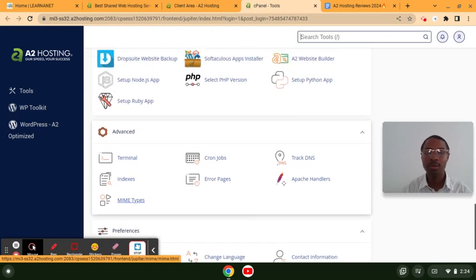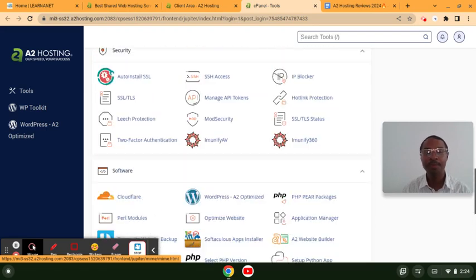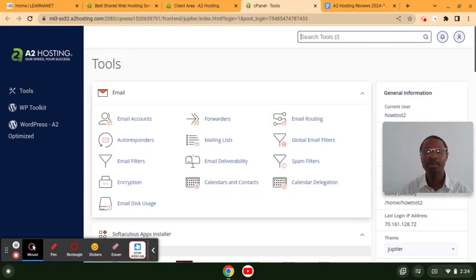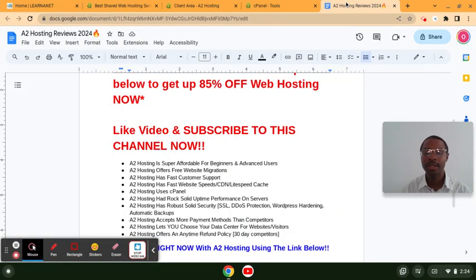And so you have tons of tools and resources here, guys, at your disposal that help you to manage and run your website the way that it should be, okay? And so you have cPanel in place. It's very user-friendly, really great for beginners online.